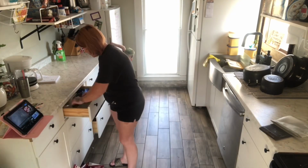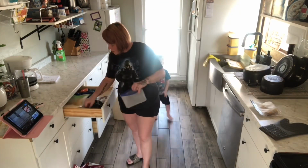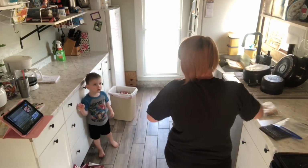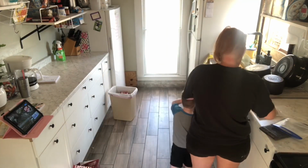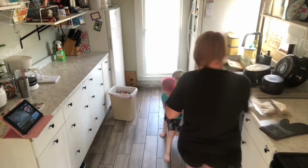I love using these reusable Ziploc bags for my husband's lunches. I fill them with vegetables. We usually do one that has like fruit and yogurt in it, and I make a little parfait. They're just really great because we can wash them out and use them over and over again.